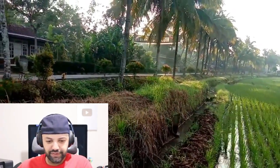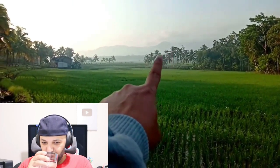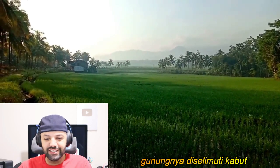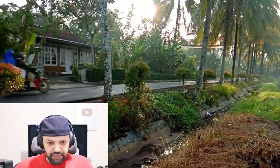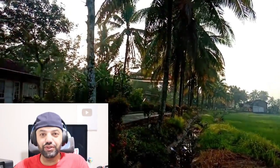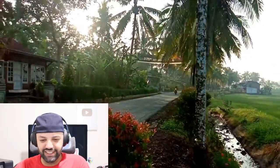Wow. Ini padinya sangat hijau sekali, teman-teman ya. Yeah, green. It's really green. Pegunungan yang masih diselimuti kabut ya, teman-teman. And there's a bit of fog out closer to the mountain. Pemandangan di sini, teman-teman. That's a nice house. Desa yang sangat cantik, teman-teman. Ini pohon kelapanya. Coconut trees. Oh man. Cantik sekali, teman-teman.